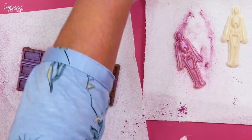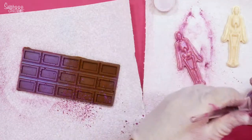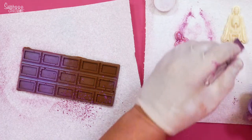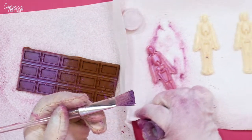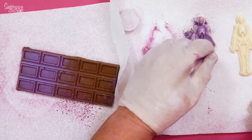So then I'm going to regal purple. Just bring it in a little bit. I will bring him this way. Is that all right? Yeah. There we go. So this is the regal purple on the white chocolate.